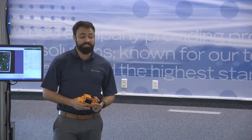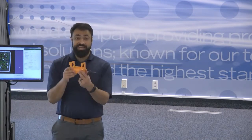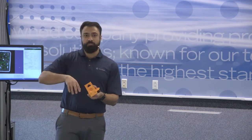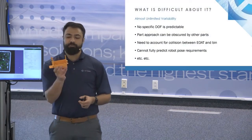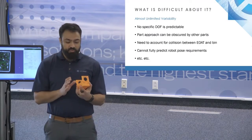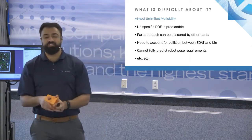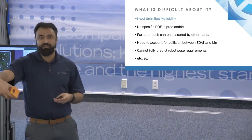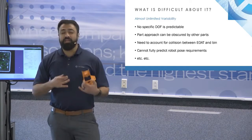Now, on top of just how your part's oriented, it can be blocked by other parts. It can be entangled with other parts. Your end effector might be such that you're going to collide with the bin or other parts. Because you can't predict how your parts are going to be oriented, you also can't really predict how your robot's going to end up. So without a lot of testing, you can't say for sure that the robot's not going to reach some ridiculous singularity in trying to reach a part. That, in a nutshell, is what's so difficult about bin picking.